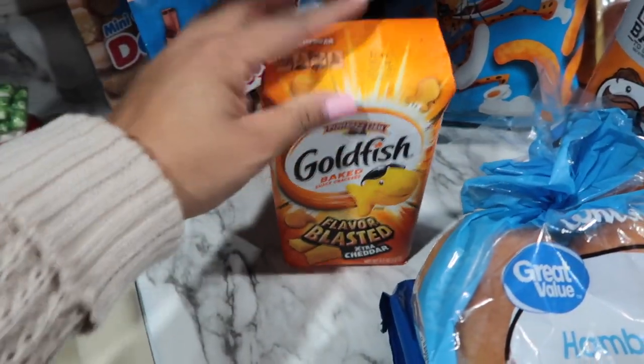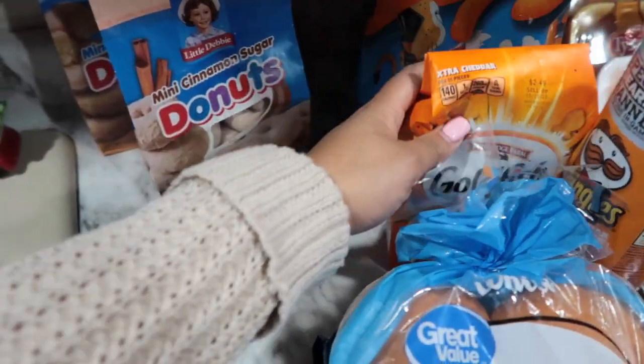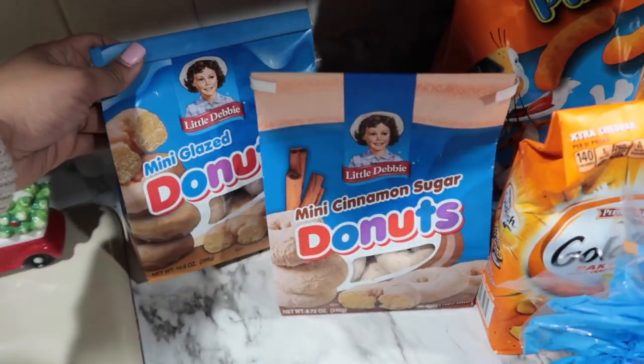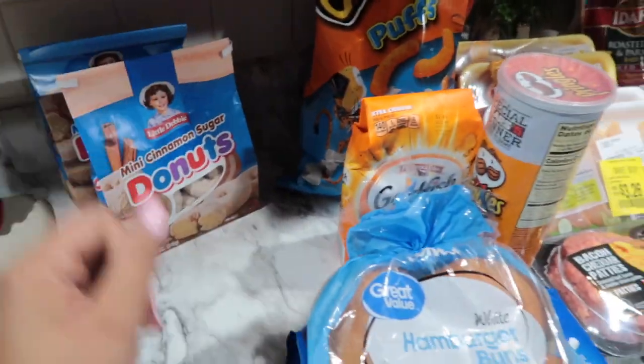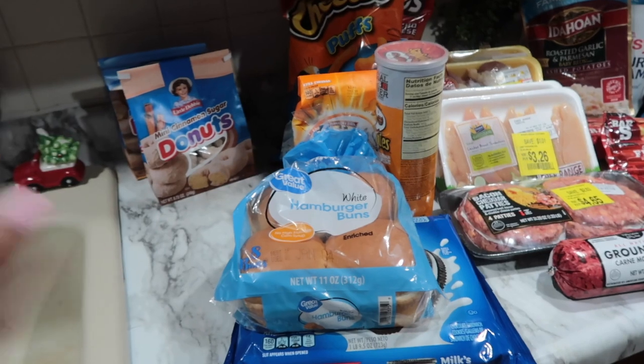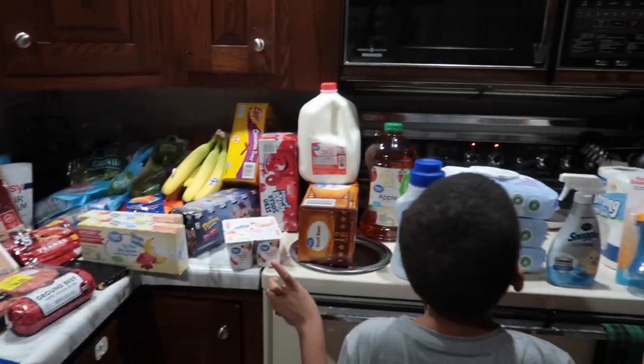One is opened because I had Samir with me and you gotta keep your kids occupied somehow. So the other bag is open. And then just two bags of donuts for the kids. So that's their quick breakfast when I go to work and Kelly needs to just feed them something quick. So this was everything that I got for the week.